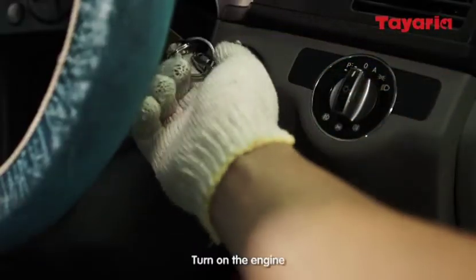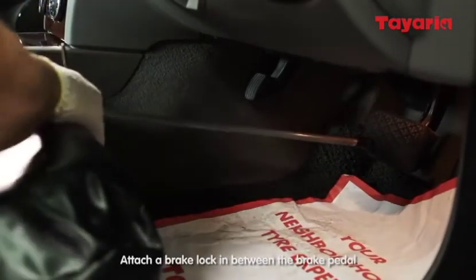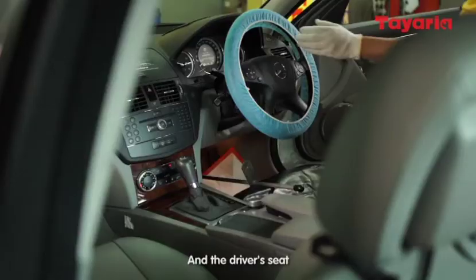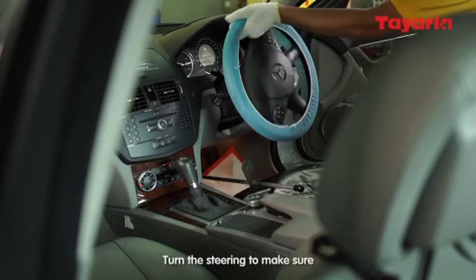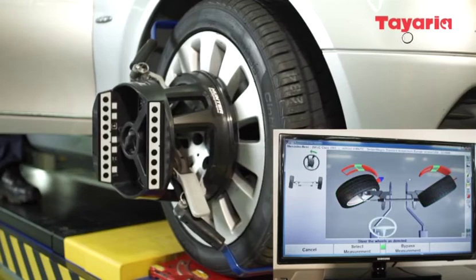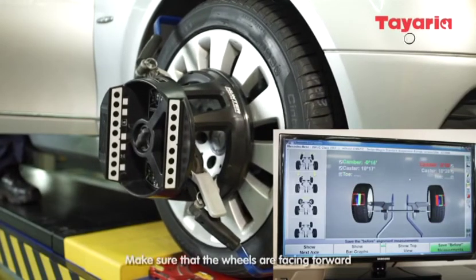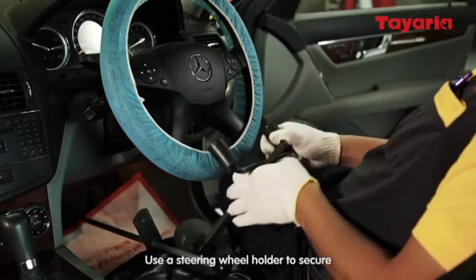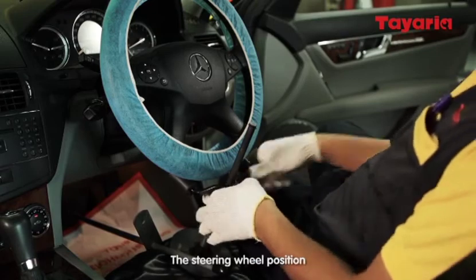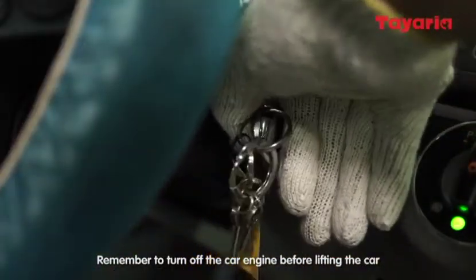Turn on the engine. Attach a brake lock in between the brake pedal and the driver's seat. Turn the steering to make sure that the caster is in the right position. Make sure that the wheels are facing forward. Use a steering wheel holder to secure the steering wheel position. Remember to turn off the car engine before lifting the car.